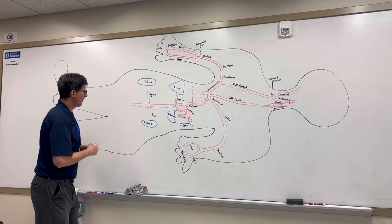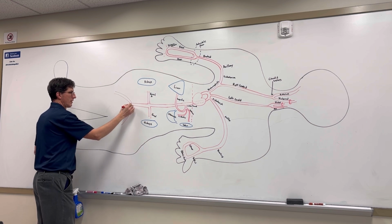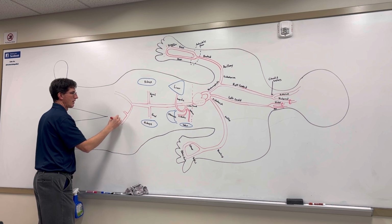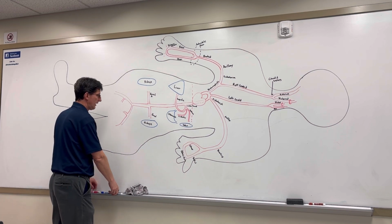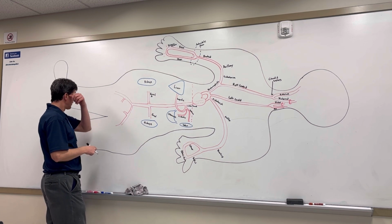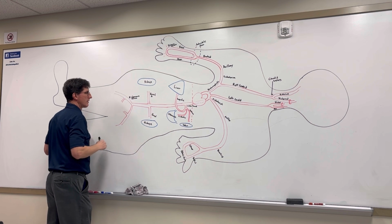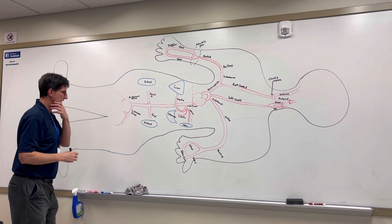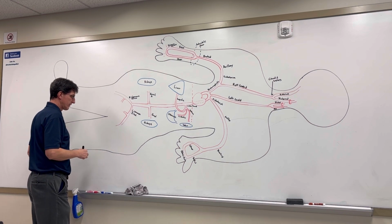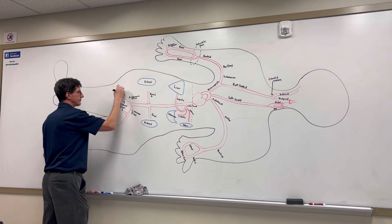Then we continue down. Right about where the belly button is, the descending abdominal aorta is going to split into 2 branches. One's going to go down the right leg, the other one's going to go down the left leg. The one that goes down the right leg is called the right common iliac. The right and left common iliacs then split, and you get an internal iliac and an external iliac.